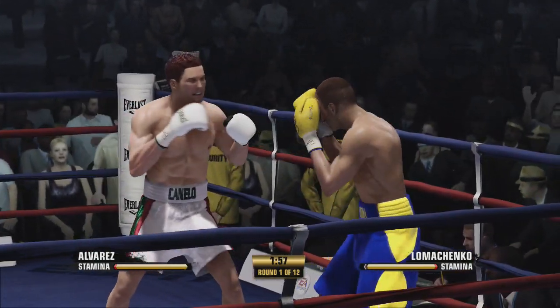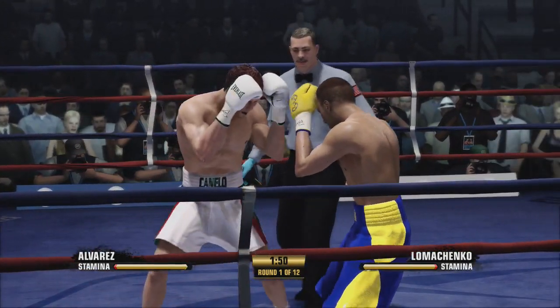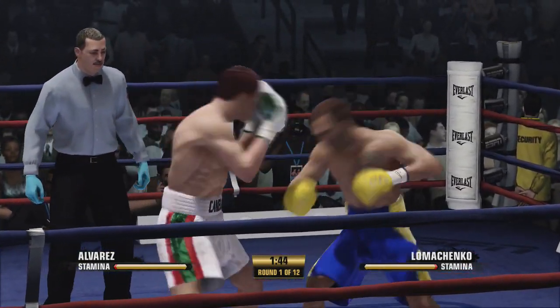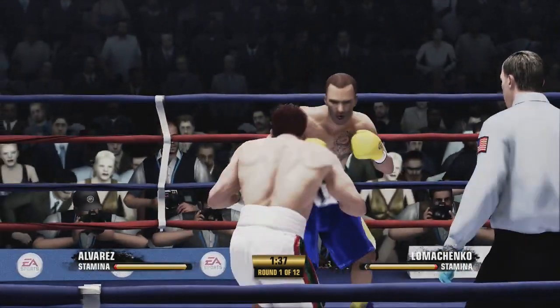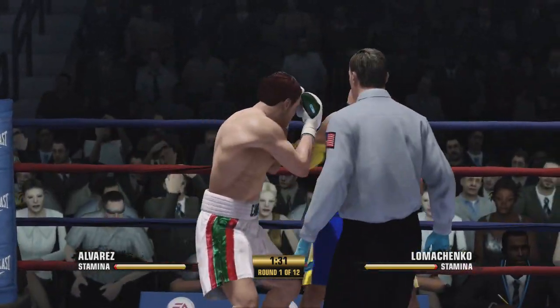One of the fastest punches in the game. You see how he just turns over that hook? Stay away from those. Come on. Alvarez's movement's really helping him out, avoiding that punch. Halfway through round number one.